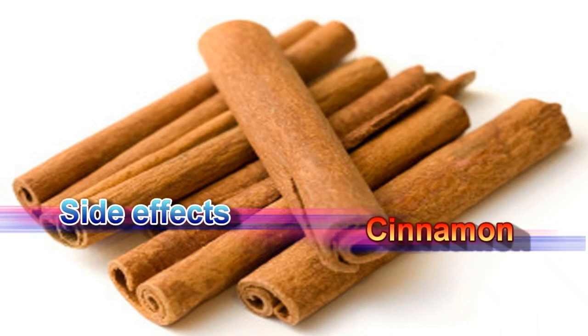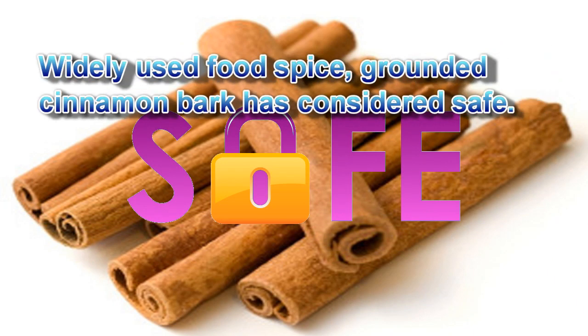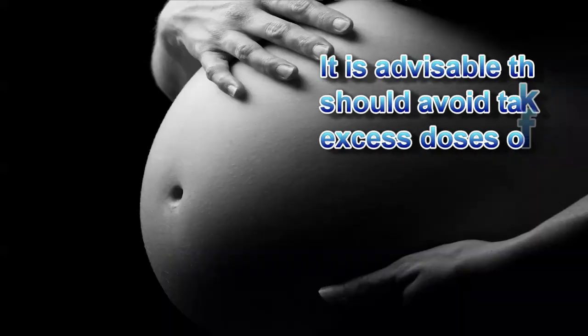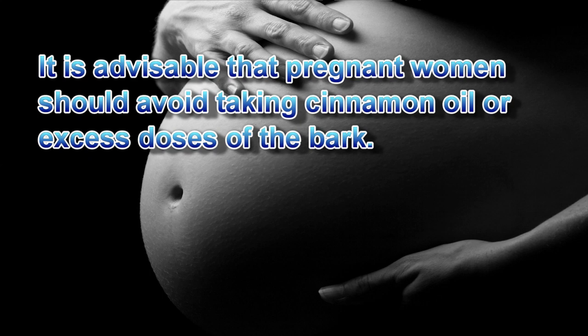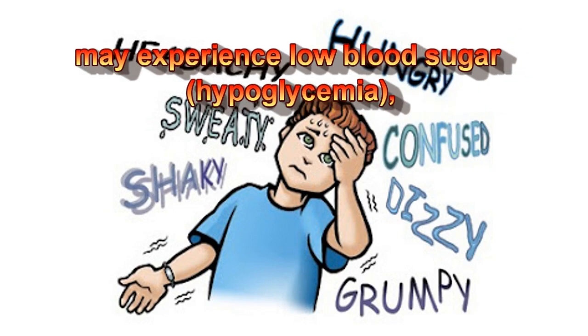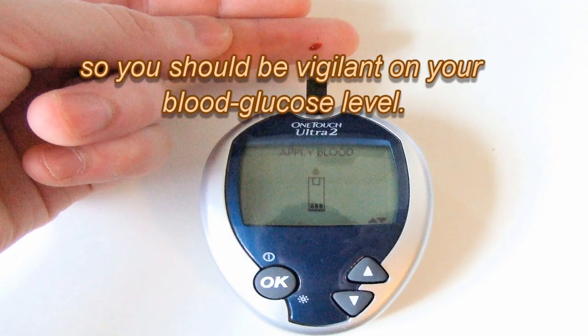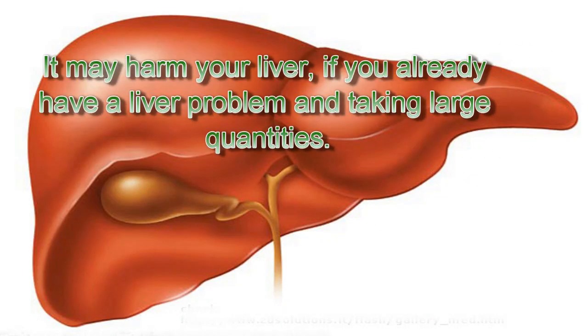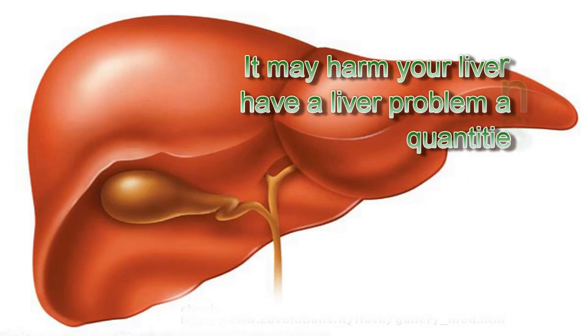Possible side effects of cinnamon. Widely used as a food spice, ground cinnamon bark is considered safe. However, cinnamon's essential oil is much more concentrated than the powdered cinnamon. High doses of cinnamon oil might depress the central nervous system. It is advisable that pregnant women avoid taking cinnamon oil or excess doses of the bark. Diabetics may experience low blood sugar, hypoglycemia, so you should be vigilant about your blood glucose level. It may harm your liver if you already have a liver problem and are taking large quantities.